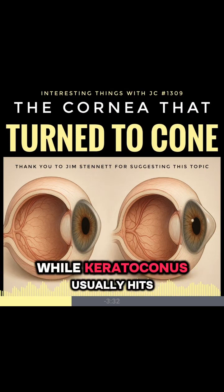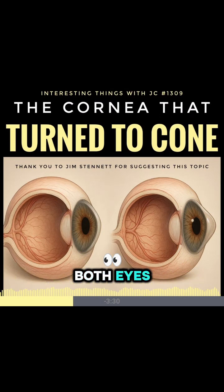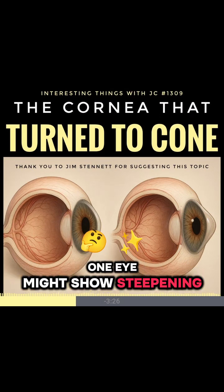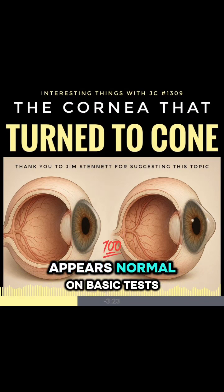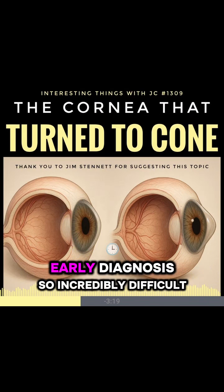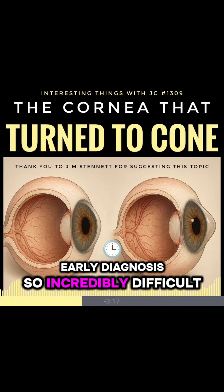While keratoconus usually hits both eyes, it's rarely symmetrical. One eye might show steepening while the other still appears normal on basic tests. And that asymmetry is part of what makes early diagnosis so incredibly difficult.